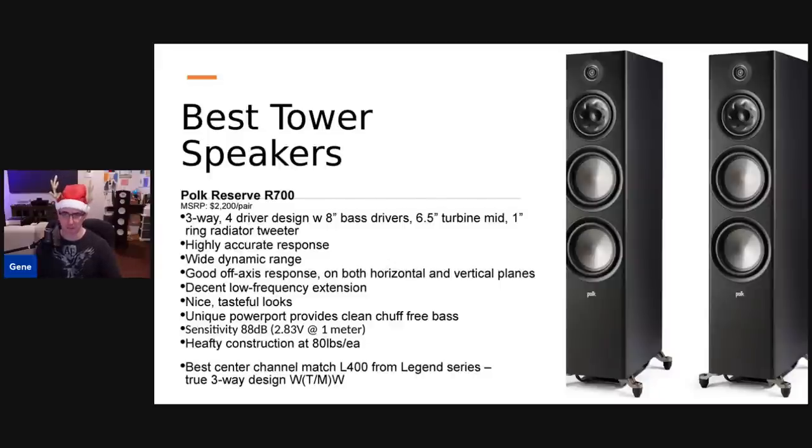Now, if you're looking for a center channel to match with them, they do have a center channel in the Reserve series. It's an MTM, which is fine if you're sitting on axis or within 10 or 15 degrees. But if you're sitting more than 20 degrees off axis, you probably want to go with the Legend, the L400. We reviewed that center channel a couple of years ago.